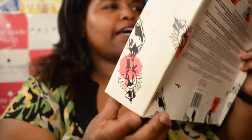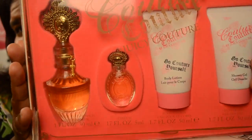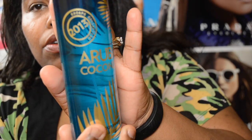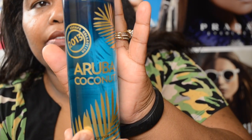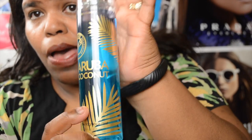Well, inside of that bag was my Juicy Couture, which is not a Bath & Body Works item, but I'll show it anyway. I am wearing, actually now, is this scent right here. It's a coconut scent. So that's one thing that's in the Bath & Body Works bag, my collection. Any particular order, I'm grabbing and going.